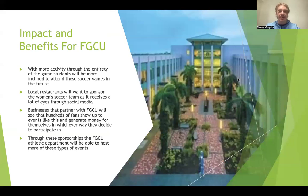So I think the impact and the benefits for FGCU, I think that with more activity through the entirety of the game, students will be more inclined to join or want to see future games for the FGCU women's soccer team. And then I think it's good that if you're posting a lot, a lot of local restaurants and businesses are going to see the type of audience that it's bringing in. It's bringing a bunch of students, it's bringing in a bunch of revenue, and there's going to be more types of businesses that are going to want to create partnerships with FGCU.